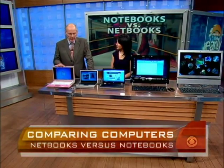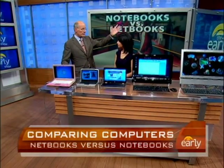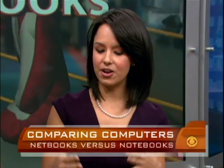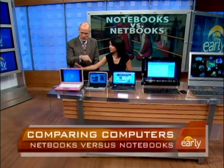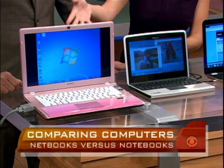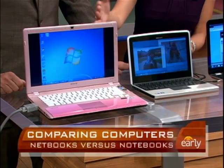Okay. All right. Now let's talk about the difference between notebooks and netbooks. We're asking outside people. A lot of people just don't know which is which here. Well, the big thing about a netbook is that it's small, it's light, it's usually under 11 inches, and it's going to cost $500 or less. It's not super powerful. So what we brought to compare it with first was this Sony Vaio. This is just something that you've seen in the stores. It looks like a regular laptop, but it's not great to carry around. I find it too heavy.